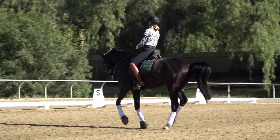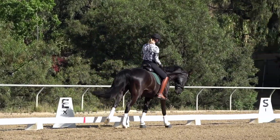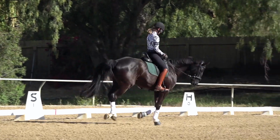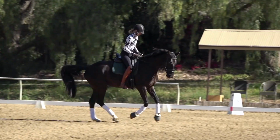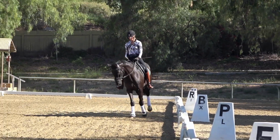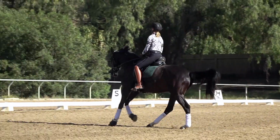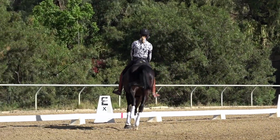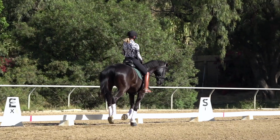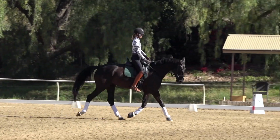Now, if I look down, you're going to see a big difference. If I'm staring down at his head like this, not only does it look terrible, my butt flies out of the saddle, my neck gets all tense, and it's really hard to ride. So go back to looking up, putting my butt in the saddle, swinging my hips. Good boy. Good boy.